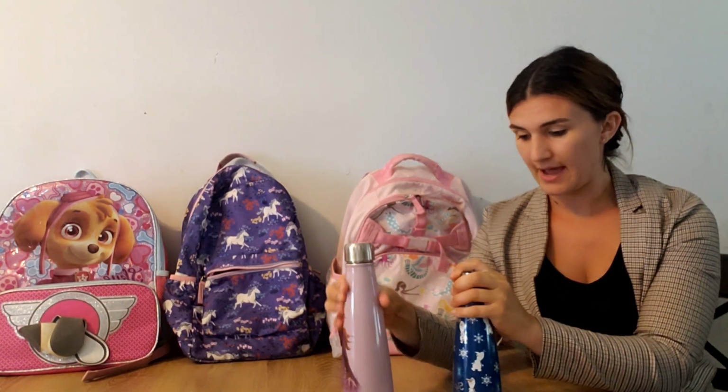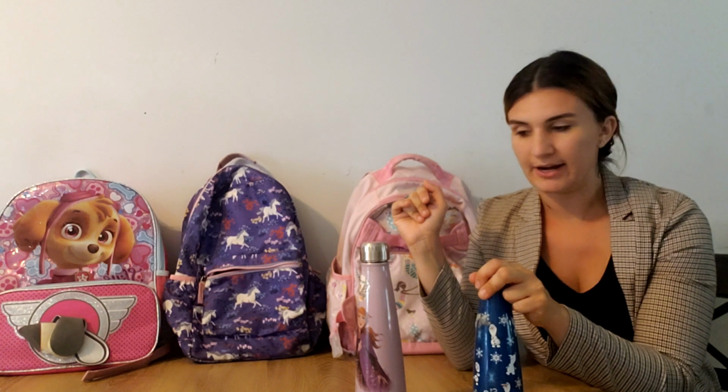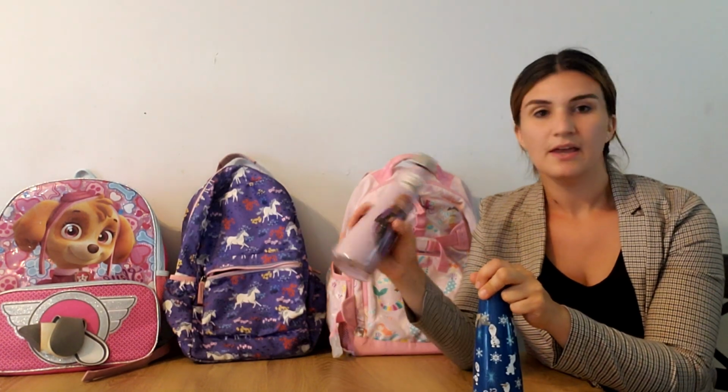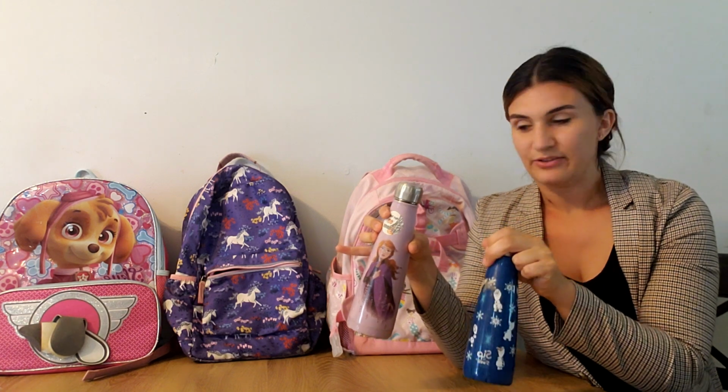These are the Swell water bottles. They have the kid ones, which are called the Sip by Swell, and then they also have more grown-up patterns, but the kid ones, they have like Frozen, and they have some really cute ones. So my girls really like those.